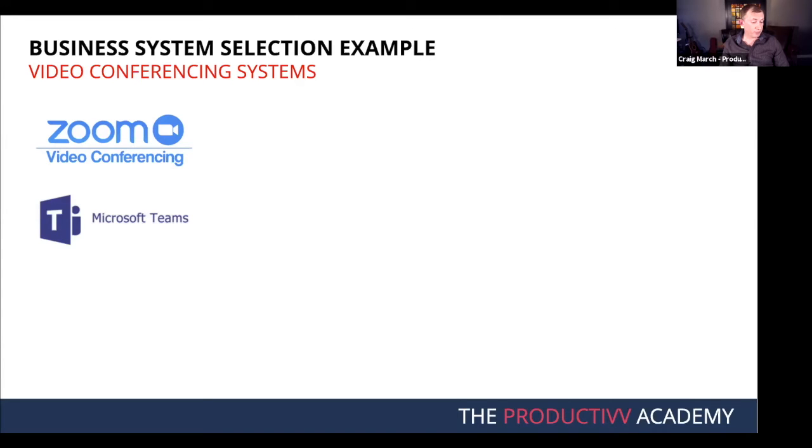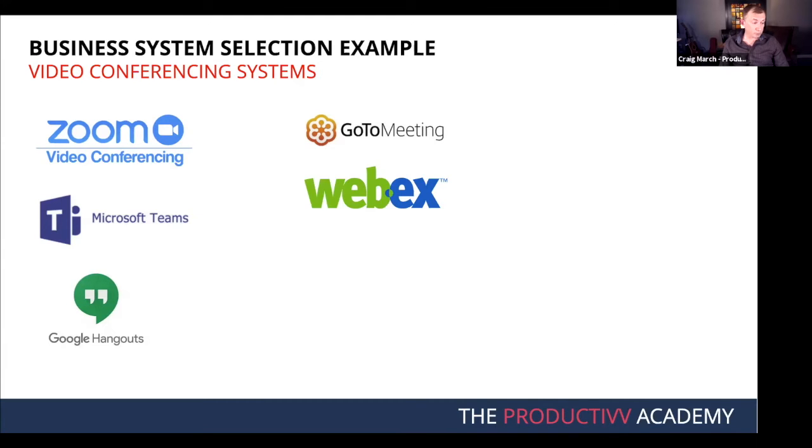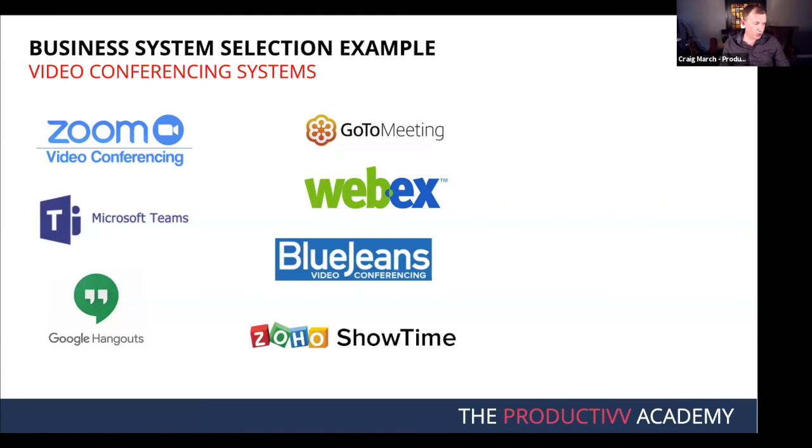Microsoft Teams, if you use Microsoft products, is kind of an equivalent to Zoom. There's also Google Hangouts, which is a very popular one. So again, broad client base, very popular. There's also GoToMeeting that's been around for a long time, a pretty good system. WebEx is another very popular one. BlueJeans, first I heard of this one today, but apparently it's an alternative to Zoom. And Zoho Showtime, that's actually what I created this presentation on today.